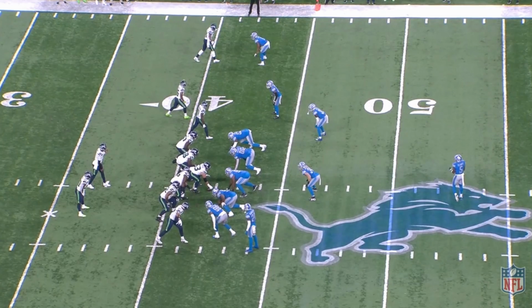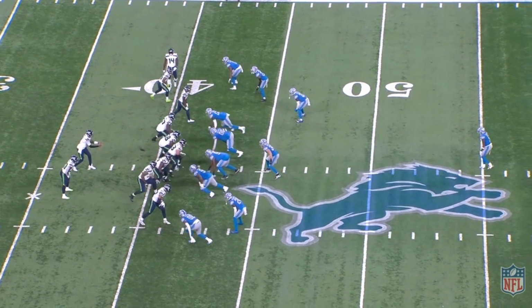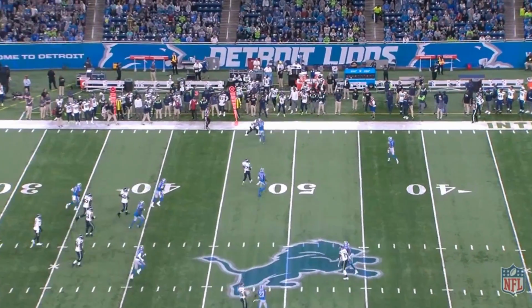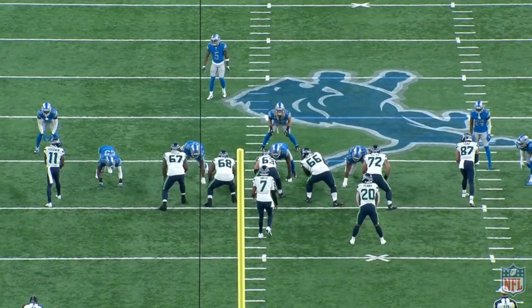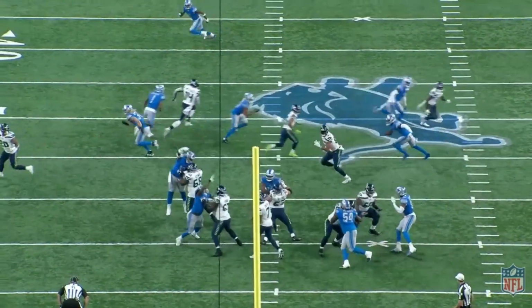Geno Smith playing out of his mind. Maybe the best quarterback in the division, dare I say, and you get this type of design, play calling, a little triple pick on 3rd and short. Hell yes. Love it. Taking advantage of man coverage. Watch that middle linebacker try to fight through 3 picks here. 1, 2, 3. Good luck.